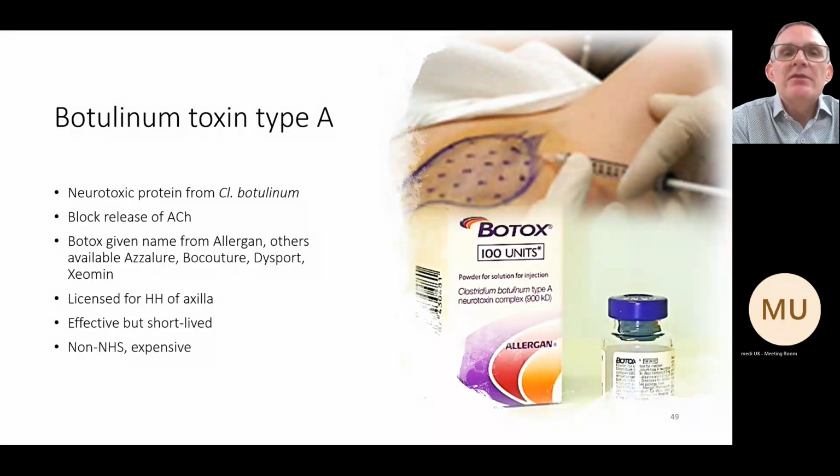Moving on then to other treatments that are available. Botulinum toxin type A, informally known as Botox by many people. Botox is actually the proprietary name for the Allergan product, but everyone calls it Botox, regardless of the manufacturer. That works by blocking the release of acetylcholine at the nerve endings, therefore being unable to stimulate the sweat glands.